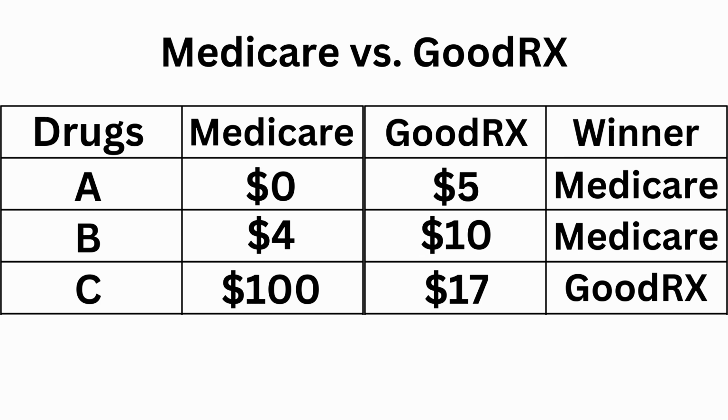So what we're looking at here is drug A, for instance, has a $0 copay on Medicare, and a lot of generic medications do indeed have $0 copays on Medicare. Now, I'm not saying it doesn't exist, but I don't think I've ever seen a GoodRx $0 copay, so in most cases, $5 is the lowest we're going to see. So as you can see, Medicare is the winner in this case.